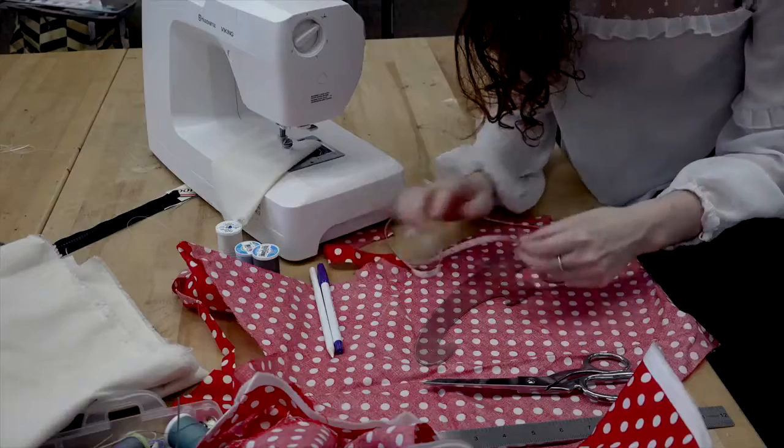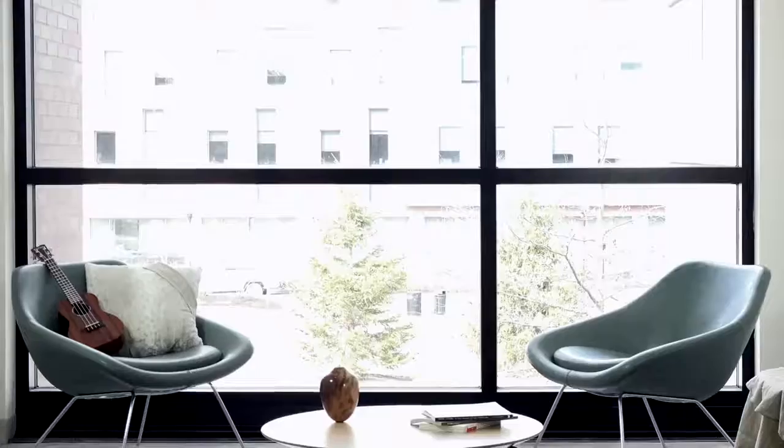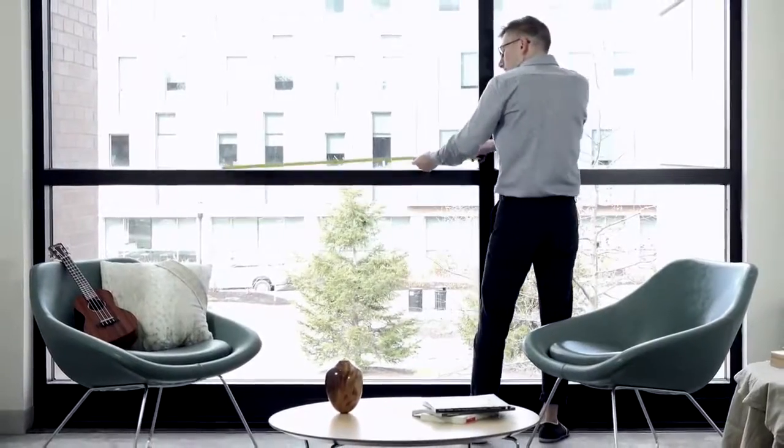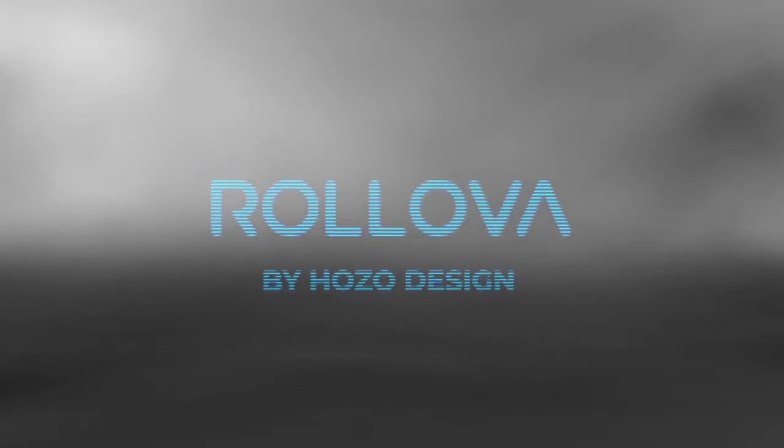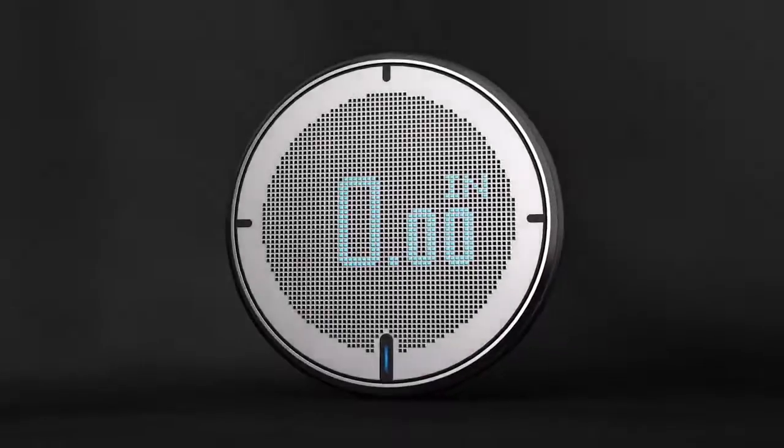The need to measure will always be there. From straight lines to curves, compound surfaces, and everything in between. That's why we created Rollova, the world's first compact digital rolling ruler.